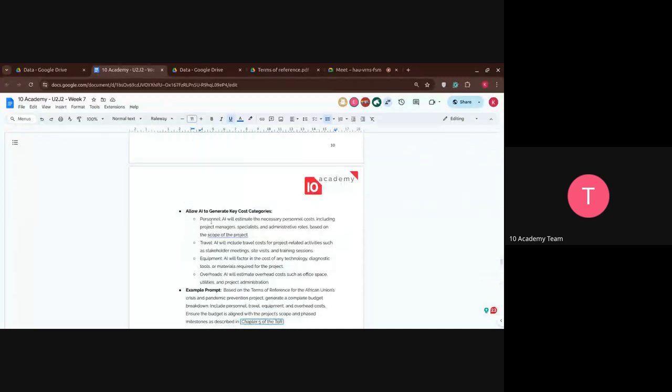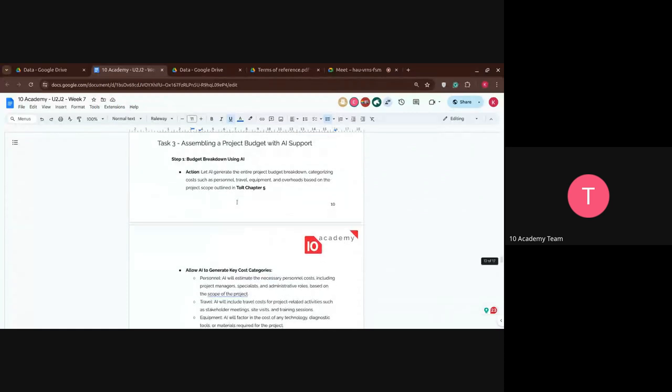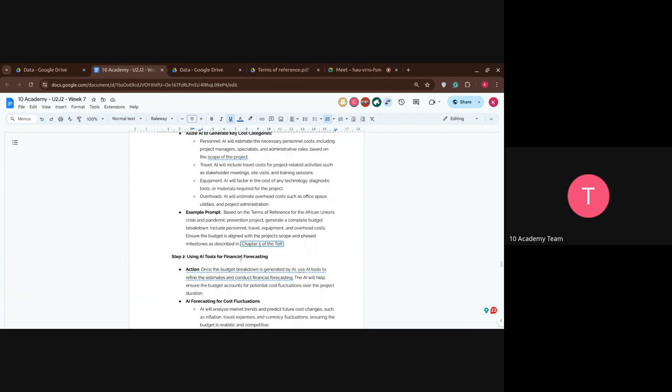So the first thing is the budget breakdown. It's not the requirements, it's just steps to help you forecast the project budget. The first thing is you need to break down the budget using AI, or you can do it on your own if you want. And then you're going to be using AI to help you with the financial forecasting. When you enter a bid or enter a tender and submit your bid, you're going to be submitting your financial forecasts, right?